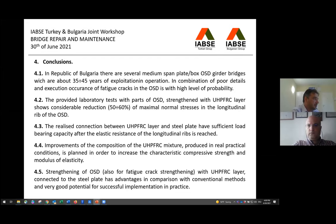And the conclusions. In our country, there are several medium span bridges with plate or box girder type with orthotropic steel deck that are 30, 45 years in exploitation. In combination with some poor details and execution, occurrence of fatigue cracks is with a high level of probability in the next years. So we have to be careful, and this is what is reported worldwide.